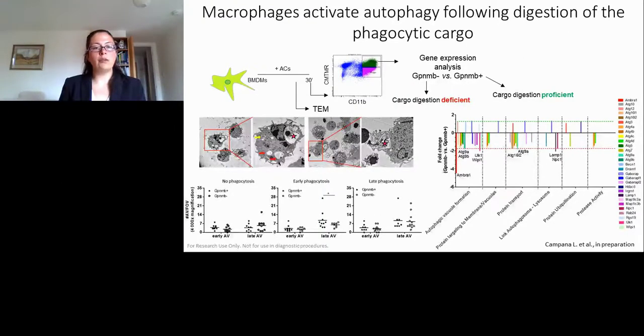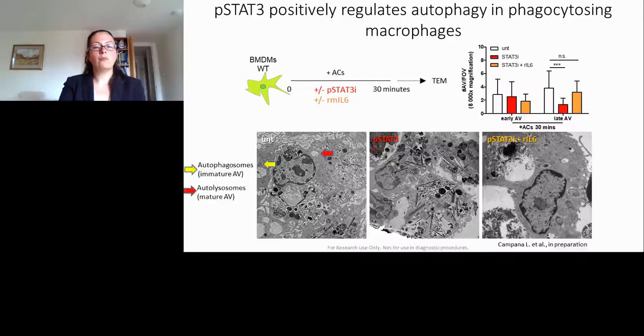As you can see from the central panel, macrophages that are in early phagocytosis, which basically are macrophages like the one you see in the micrographs reported here, have a lower number of late autovesicles. So this convinced us that macrophages activate autophagy following the digestion of their phagocytic cargo.